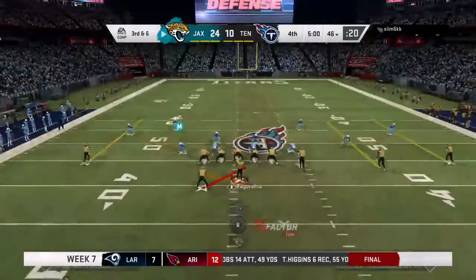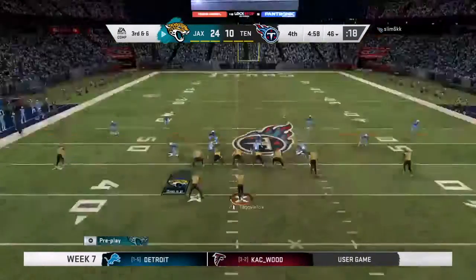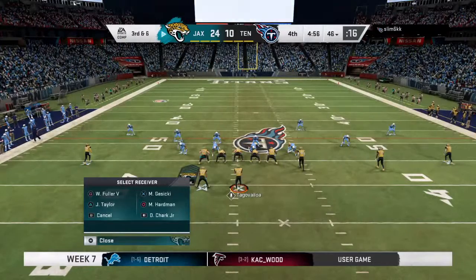The Jaguars on 3rd down. 0 for 3 to this point. They could use a conversion. This will be 3rd and 6.